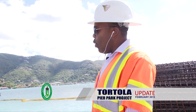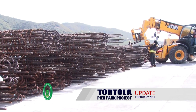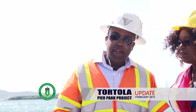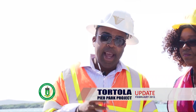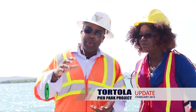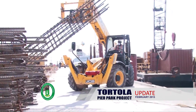underneath the ocean floor. Here you'll see the steel cages that are put down into those piles that we mentioned before. These cages will go into the 36-inch piles. The piles are filled with gravel up until 10 feet below the surface, and then we put this steel cage in and cast concrete for the last 10 feet. That will cause a moment connection between this and also the pile cap, so that's why we only cast the last 10 feet of each pile.